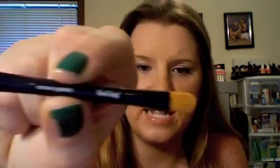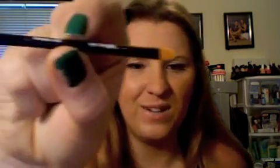Then also in here, it does come with little brushes for the different products, and they're labeled. So this one's for the Erase Paste and the Boi-ing, so you can see that. And then this one is for the lemonade and the eye bright, and these ones are really little. So it does come with little brushes.